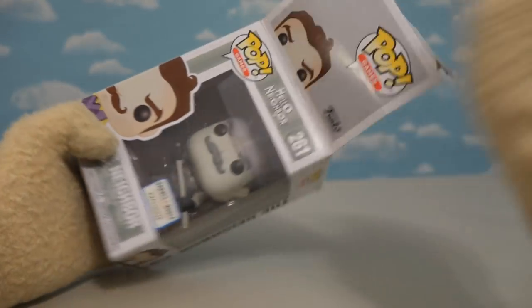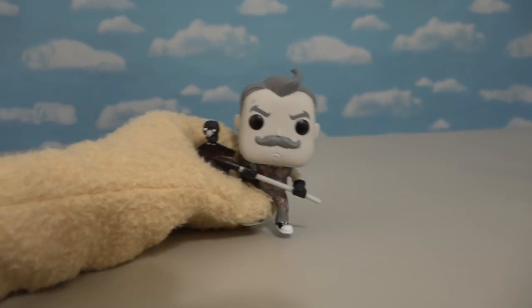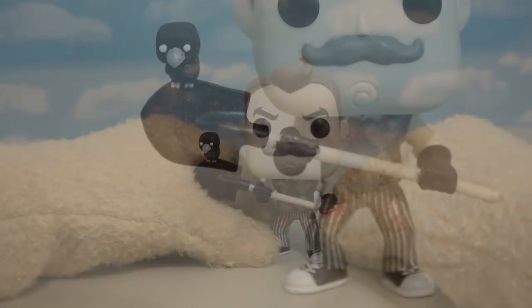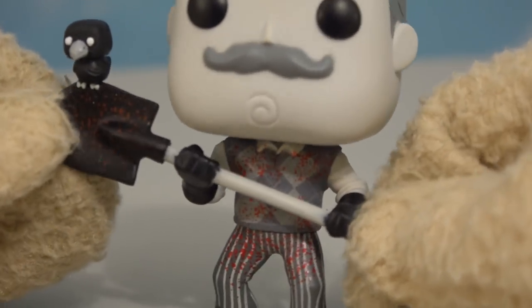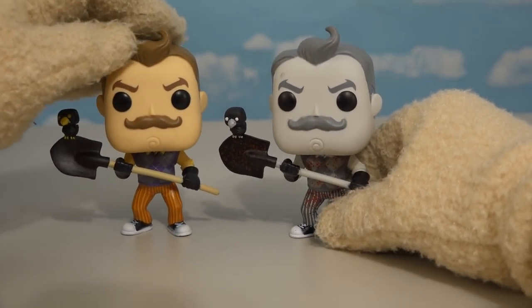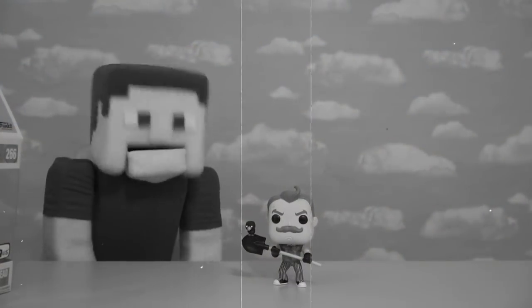Okay, well, whatever. But I can tell already from the display window that this guy looks super cool. Oh, check it out. This guy is all made in black and white colors. Boy, you gotta love that. In fact, the only color on this guy is all the blood that's splattered all over him. Oh, creepy and gross. In fact, this figure is the same exact figure as the regular neighbor, just painted a different color. And of course, things get a lot more scary when they're in black and white.